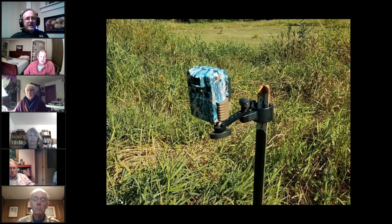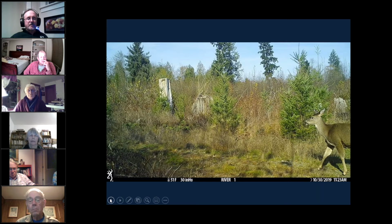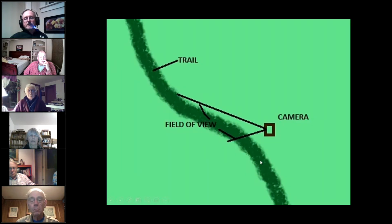Now, when you set a camera up on a trail, I've discovered that you want to have the field of view at an angle. So let's say about a 45-degree angle to the trail, or if the trail makes a curve, let's go back here, so that the trail kind of runs along the field of view of the camera.